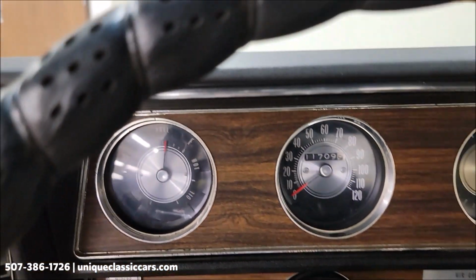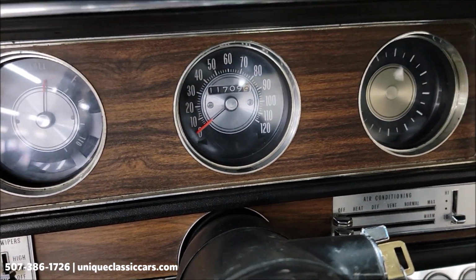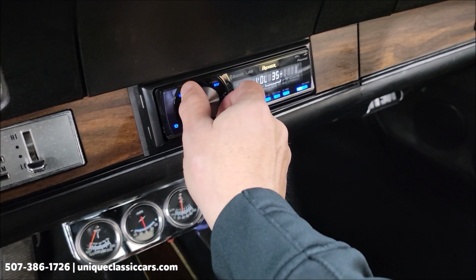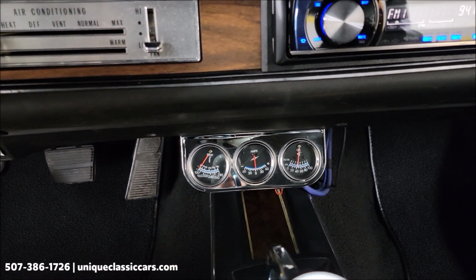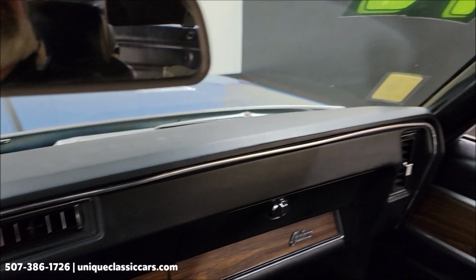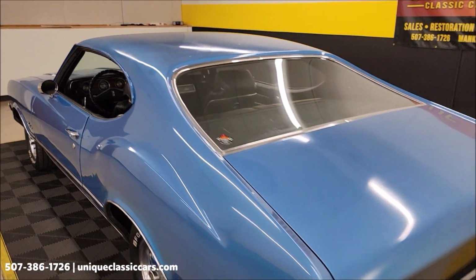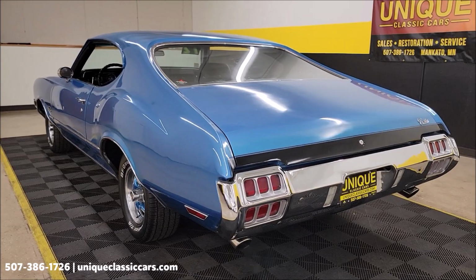Tilt column. Let's go ahead and fire this up. This is a good sounding car. I know the wipers do work. The radio worked. Good sounding stereo. Down below, temp gauge. It was a cold start, so I wouldn't expect that to be up. Amp meter and oil pressure. All looks good. Top of the dash looks good. Nice deep little rumble coming out of that V8 underneath the hood.